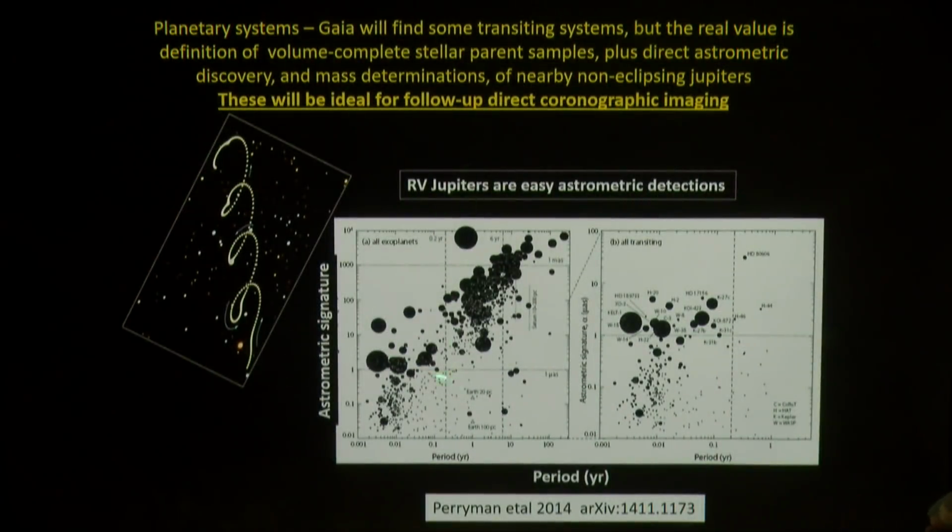So the combination. This is the first slide which says actually Gaia's great on its own, but put Gaia in combination with other clever things and you do really, really well. And so this is going to be interesting, and particularly because these are the nearby systems where it will be possible to follow up directly and see if they go green in summer.